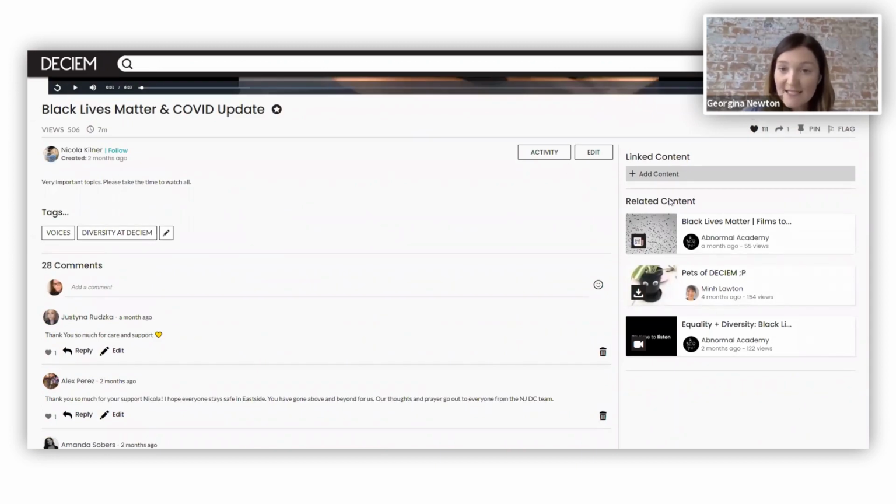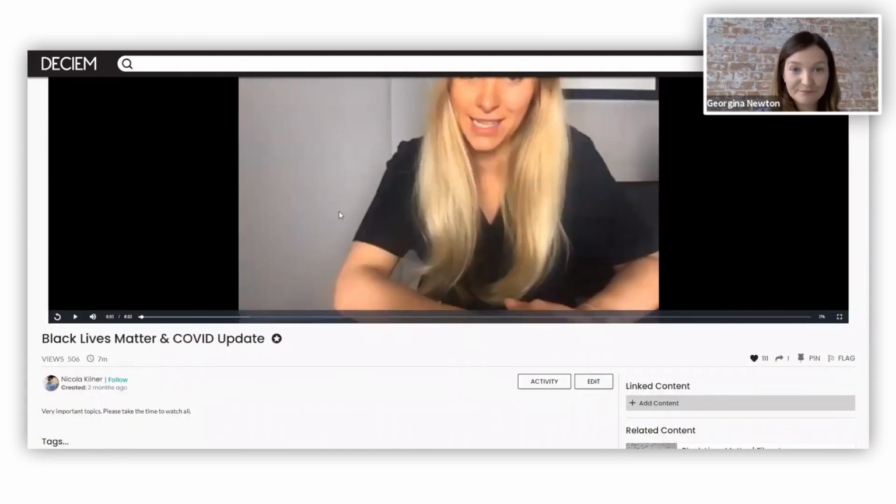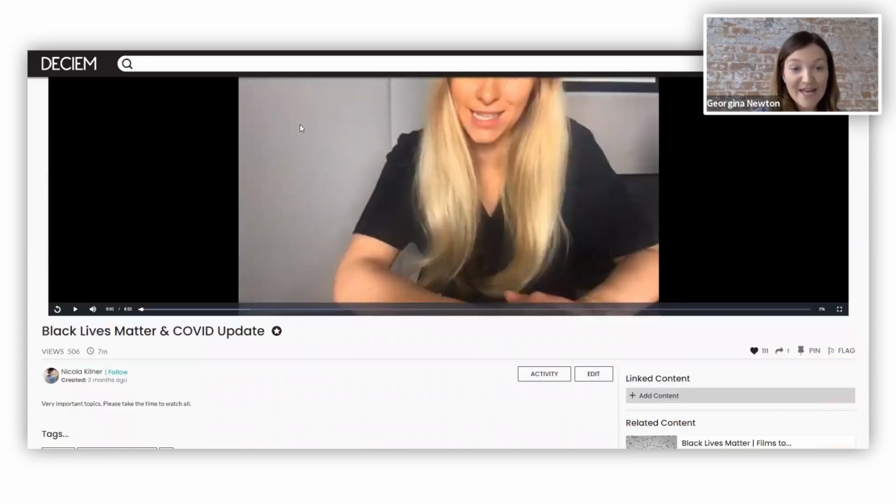Down here on the right-hand side, we've got the linked content and related content. The related content works a bit like YouTube. It provides recommendations of similar content on similar topics so that your employees can carry on learning in this area and carry on exploring. Linked content is an option available for admins to specifically add in anything that they want to link to this content. An example would be if you've got an expenses form and then you have instructions on how to complete that expenses form, you might want to link those together, which you can do here. So that's an example of a video.